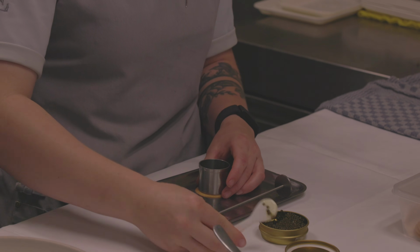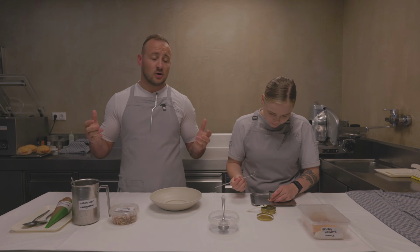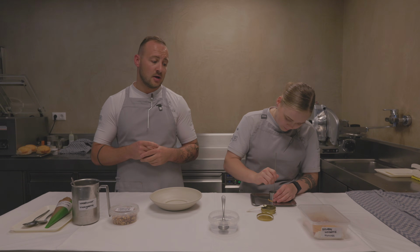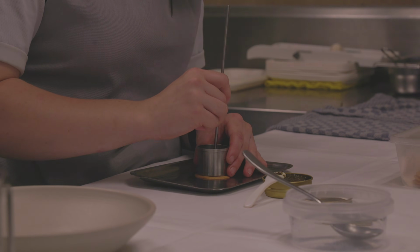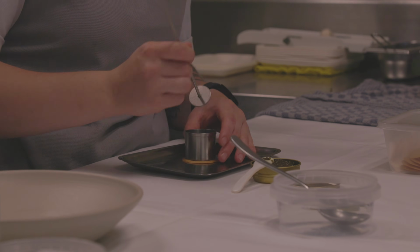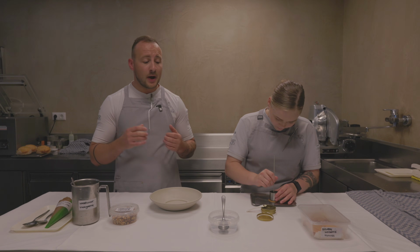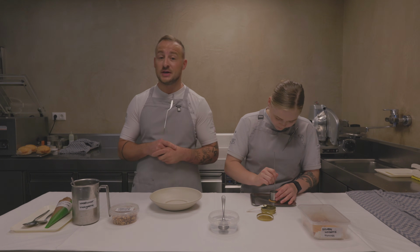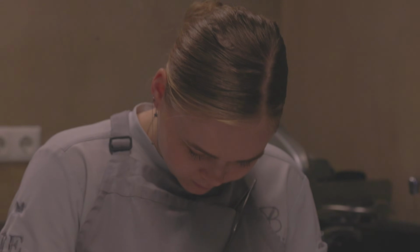We start from the beginning. We search for the nice caviar. There is a lot of caviar, some salty, some more salty, some less salt. But this one is the Perle Imperial. It's a little bit salt, of course, but a really nice flavor of roasted nuts. And we combine it with different preparations of hazelnut and ice cream made of Dutch vanilla.